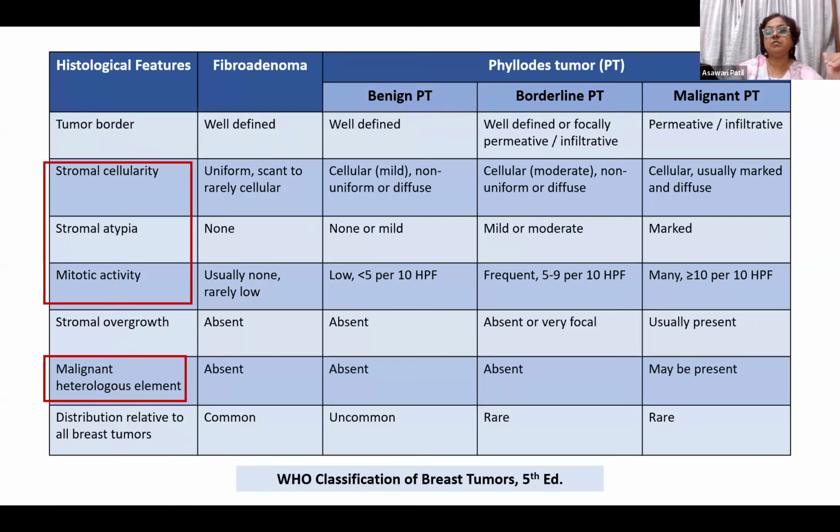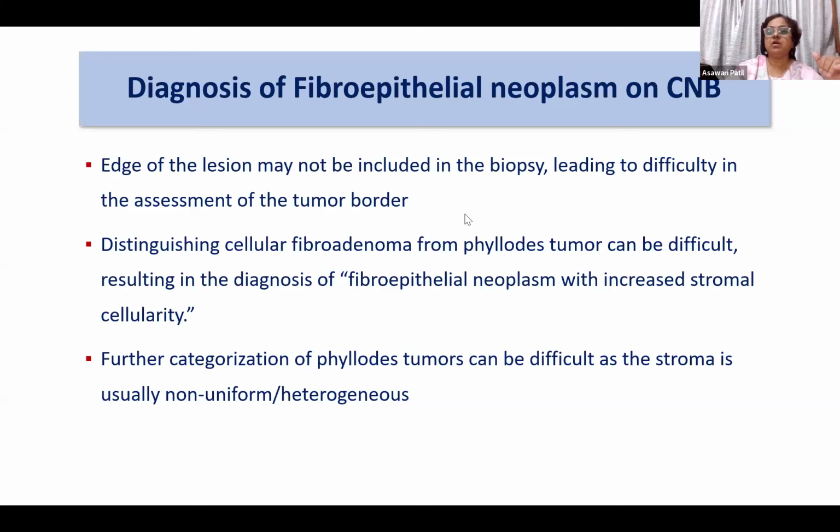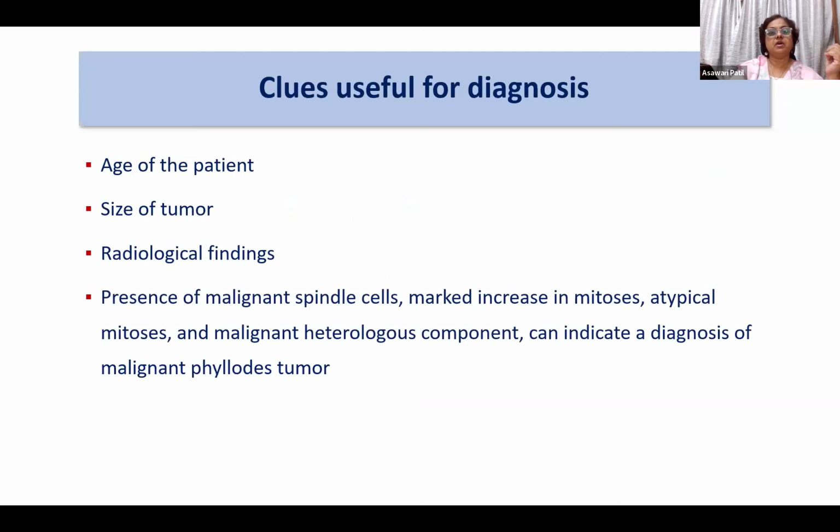Even differentiating cellular fibroadenoma from benign Phyllodes tumor may not be possible. The reasons are that the edge of the lesion may not be included, so we cannot say whether it is infiltrative versus a well-defined, well-circumscribed tumor. And this we have already discussed. Further categorization of Phyllodes tumor can be very difficult, as the stroma can be usually non-uniform. We have to look at multiple tumor sections to look for the number of mitosis and malignant heterologous component.